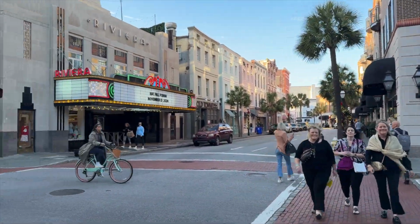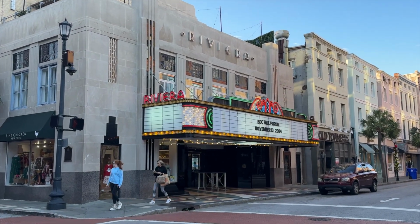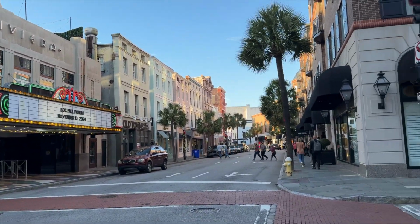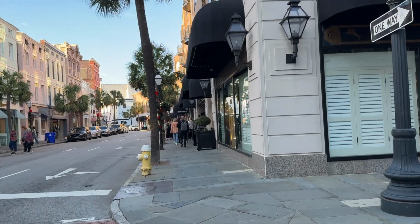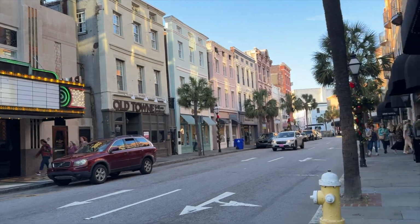Take a look on the left and you may recognize this theater. This is the Riviera Theater and it's featured in the movie The Notebook. Someday we're going to create a video showcasing a Notebook tour of the area. So many recognizable scenes were filmed right here in the Low Country.